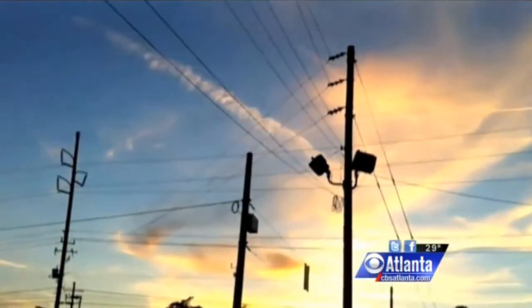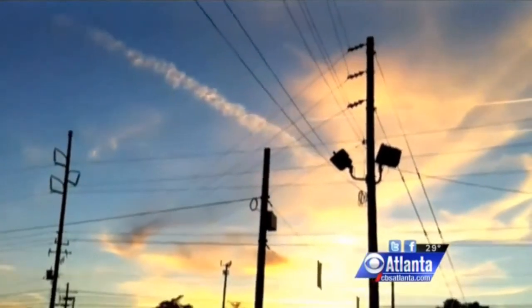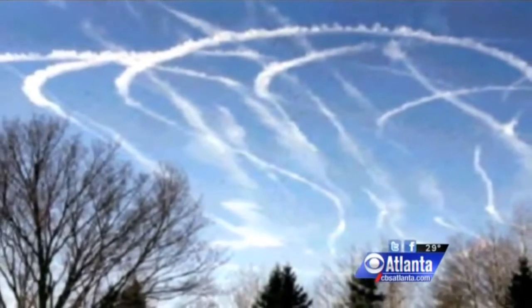Theorists speculate the heavy metals reflect the sun's rays, cooling the earth and combating global warming. So how can you tell the difference between chemtrails and typical plane contrails? A contrail dissipates and evaporates pretty quickly. A chemtrail lingers. But Georgia Tech weather researcher Dr. Jim St. John says he doesn't buy the chemtrail theory.